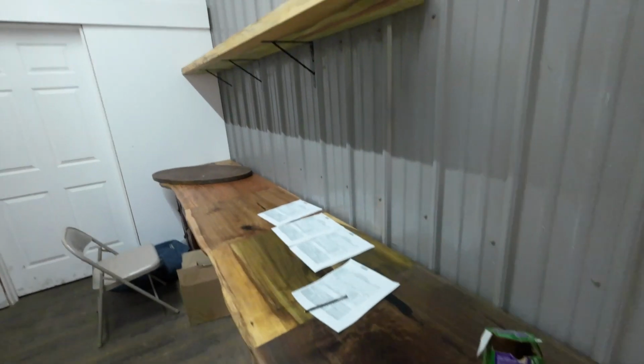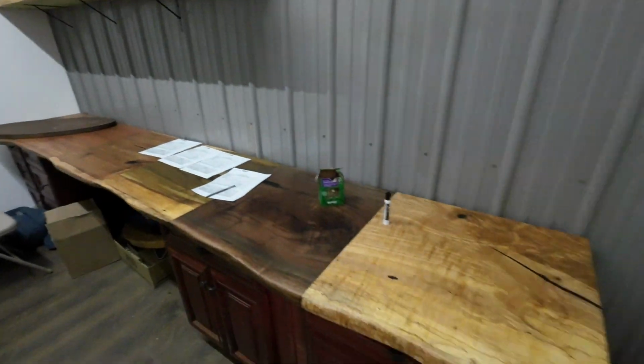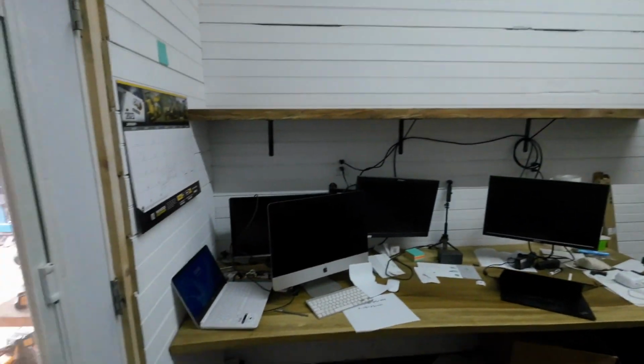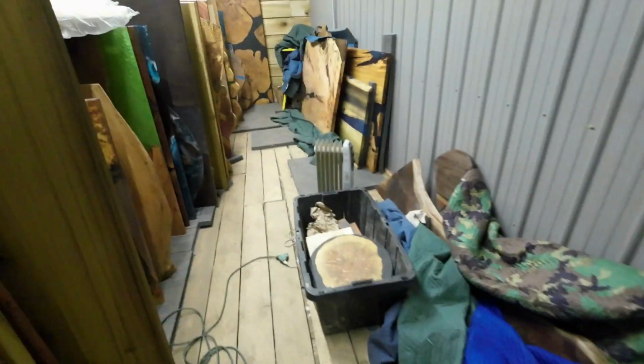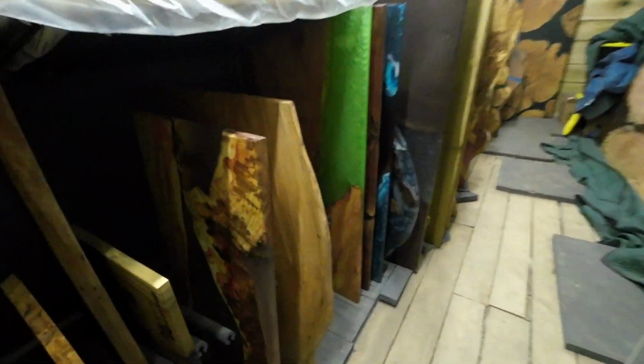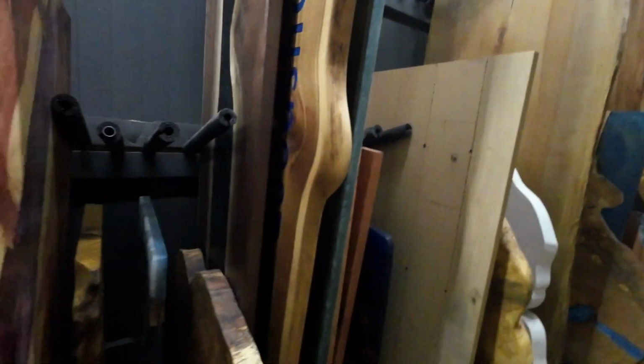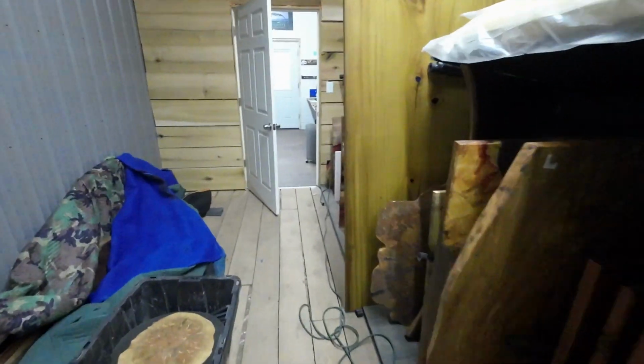So this is our office. It's got display with the different types of countertops that we offer. Here are the computers, a little bit of a mess, some shelves. And this is our finished room. In it has all of the finished pieces that we either have waiting for clients or that we bring to shows. Examples of islands we've made, tables, bar tops. It's all in this temperature controlled room.